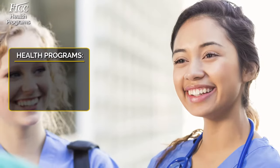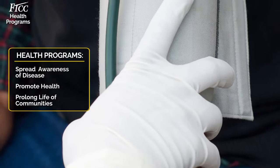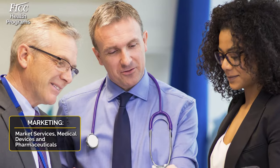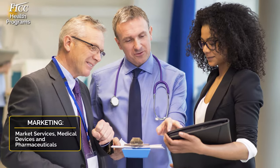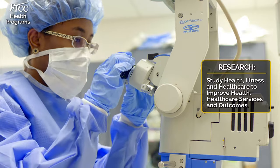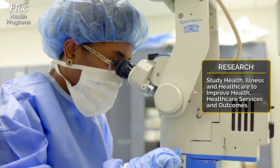As a graduate of one of our programs, you could choose to work in a clinical setting, providing care to patients, or explore other career opportunities in the healthcare industry, including public health: spread awareness to prevent disease, promote health, and prolong the lives of communities and populations. Marketing: use your knowledge of the healthcare industry to market services, medical devices, or pharmaceutical products. Research: study aspects of health, illness, and healthcare to help improve health, healthcare services, and healthcare outcomes.